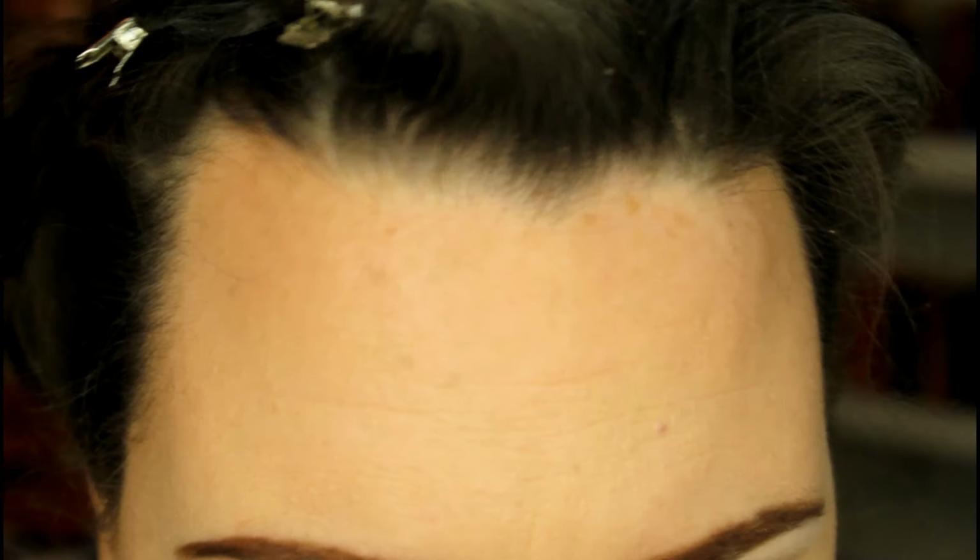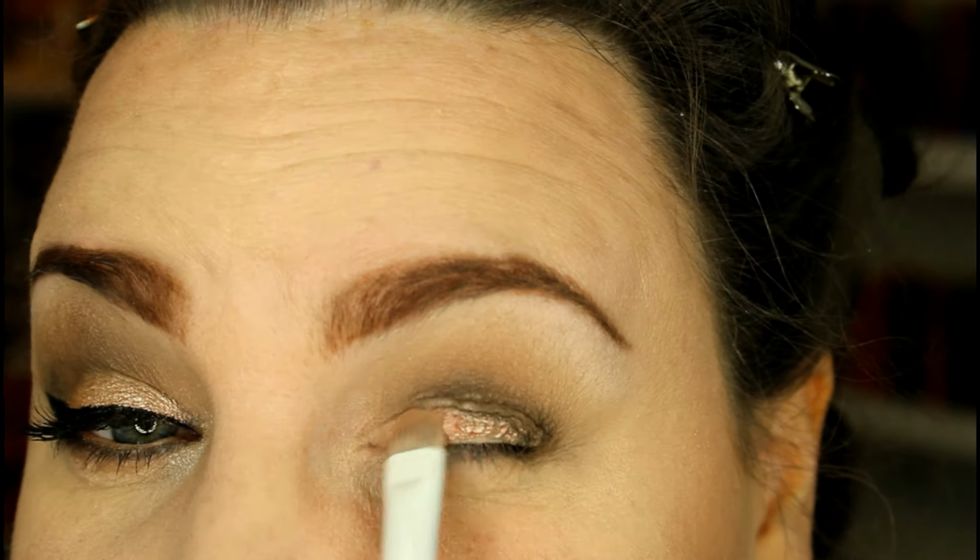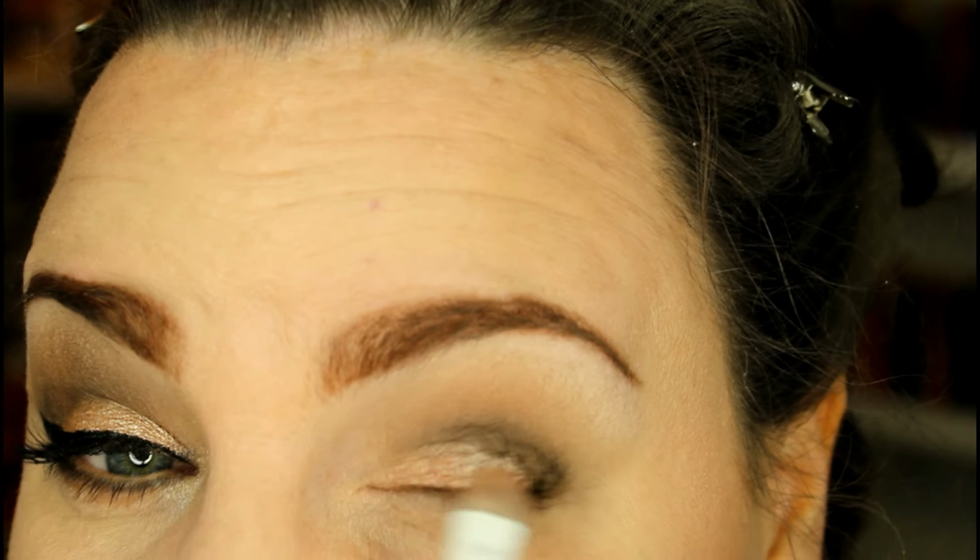Now we're going to work on the lid. And one thing I will say about these palettes, the mattes are really nice. The shimmers are pretty, but they're not that impactful, so they need a little bit of help. So I'm going to go in with my NYX Jumbo Eyeshadow Pencil in Yogurt. This is a beautiful, just gorgeous pinky champagne shade. And we're just going to place that on the lid. And then using a Wet n Wild eyeshadow brush, just a flat shader brush, we're going to spread that evenly over the lid.